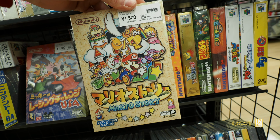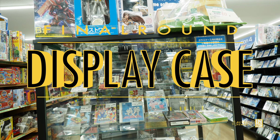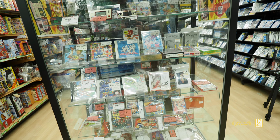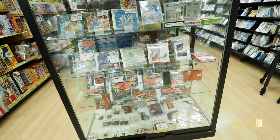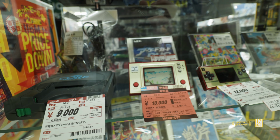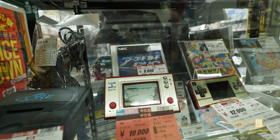But anyhow, let's go ahead to the main event, the final round. We're going to take a look at the display case. I freaking love checking out the display cases at the Hard Off because this is where they have the best of the best. But anyhow, let's get underway. We have a Core Graphics for $90. We have a Game & Watch and a Game Boy Advance Micro for $120.